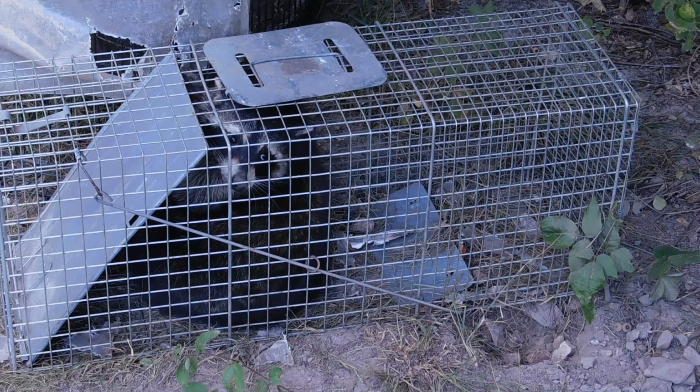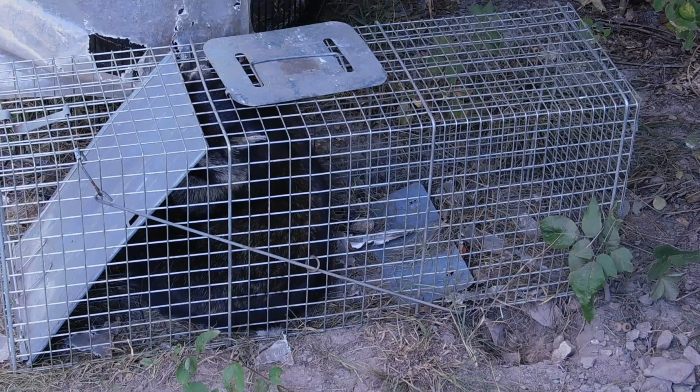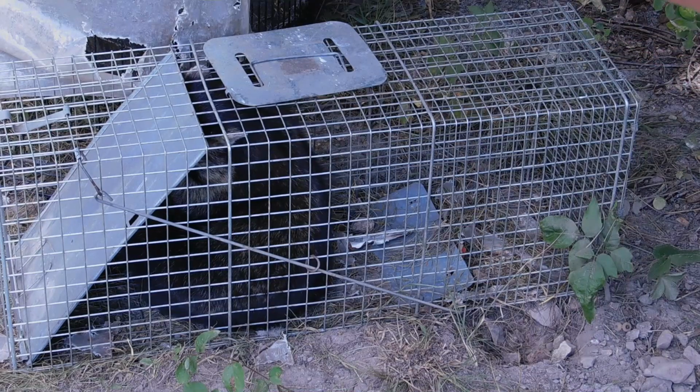Hi, little guy. He just seems so tame, doesn't he? Got a little tick on its ear. I don't dare stick my hand over there. I know what will happen. Maybe I can catch some footage when Jay takes him and loads him up to take him down to the river.